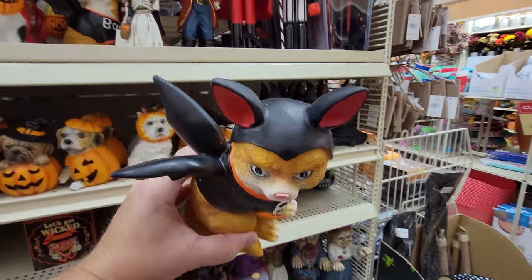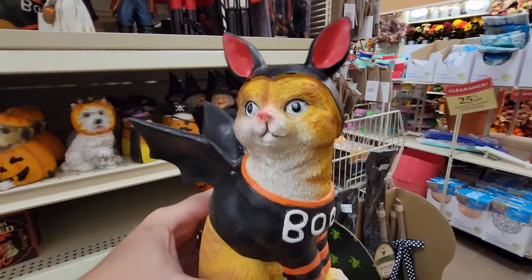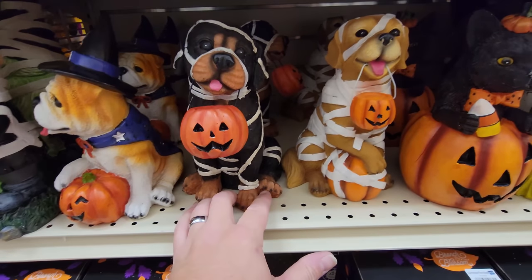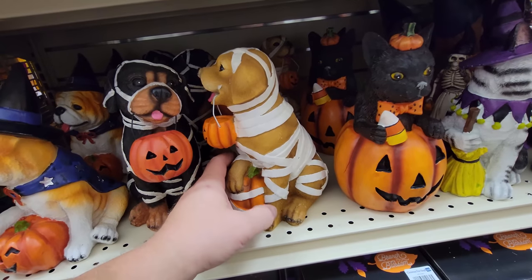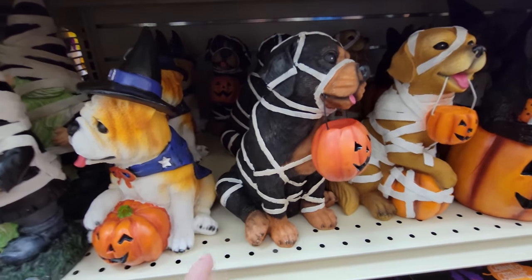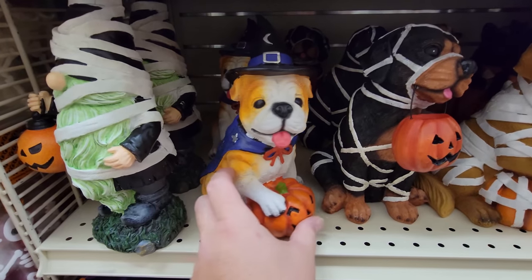I guess it's dressed up like a bat. I thought it was a jackal because I only saw the ears at first. And then there's a couple of dogs down here trick-or-treating as well. Look, this one's like a mummy dog with his trick-or-treat basket. And this one's, I guess, another mummy dog. And this one's a witch dog.